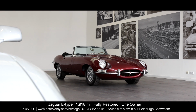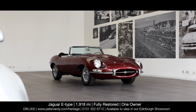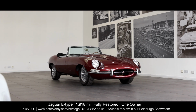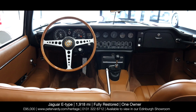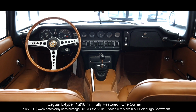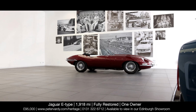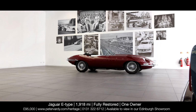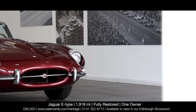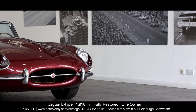At Peter Vardy Heritage in Edinburgh, we are proud to offer this rare and low-mileage 1968 Jaguar Series 1.5, one of just 2,387 made to left-hand drive specification. Having lived 40 years of its life in the US state of California with one owner, since arriving on these shores, the vehicle has remained a one-owner car within the UK.